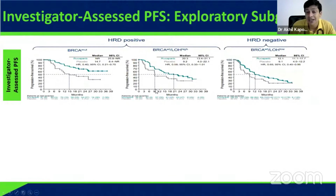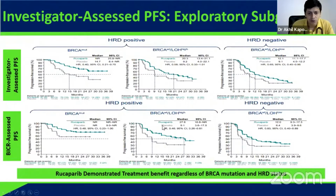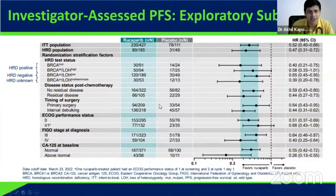But yes, the quantum of benefit, which we know from the time of Niraparib also, Niraparib is also approved regardless of the HRD test or BRCA test. Similarly, we are finding that the quantum of benefit is different for the different subgroups. Similar groups were found on the blinded independent review. So it is demonstrating benefit irrespective of the BRCA mutation or HRD status.